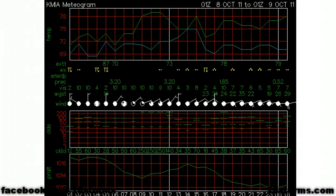This is the latest 24-hour meteogram from Miami, Florida, and as we can see, the precipitation totals are increasing almost by the hour. And also notice where we started off yesterday with the lowest pressure at around 1017 millibars, but the overall trend is for developing low pressure here across southern Florida.